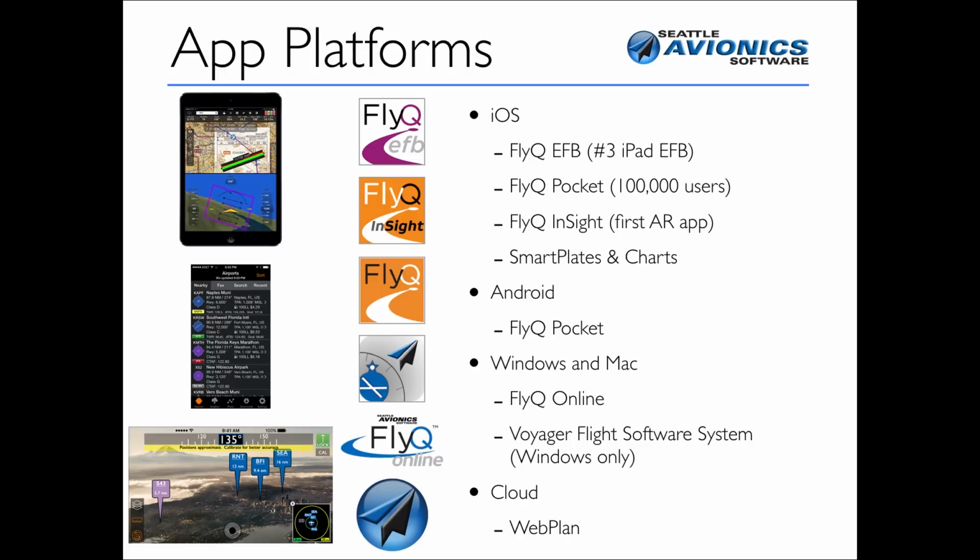On Android, we also make FlyQ Pocket. And for Windows and Mac, we make FlyQ Online. FlyQ Online is what we're going to spend a little bit of time on today, and it's really amazing, especially to do with weather, so that, well, you'll see. The weather stuff is incredibly cool.